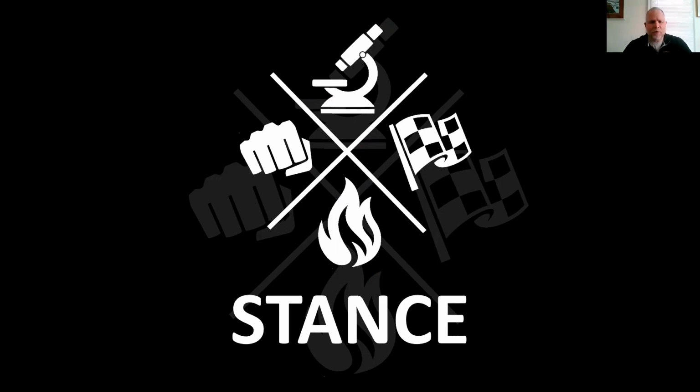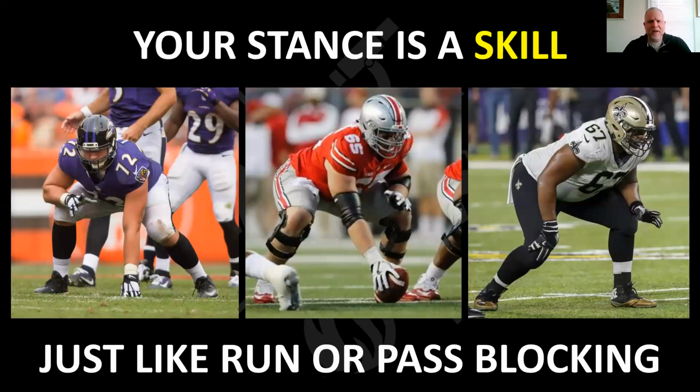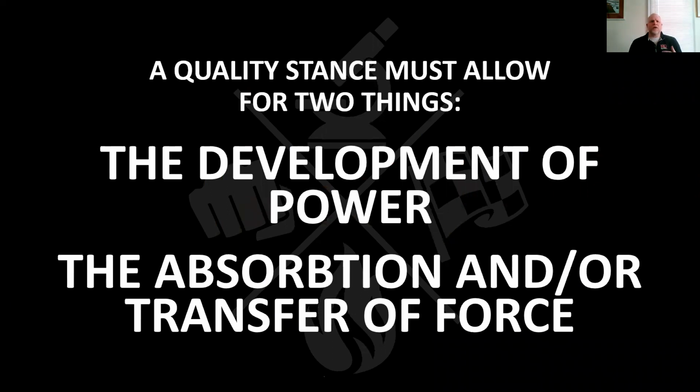A lot of this stuff is going to be pretty easy for guys because they already understand it. The first thing is you have to have a great stance. Offensive line stances can look very different, but they're a skill. So we want to make sure the guys are working on their stance and getting it into functional positioning and postures, so they can move in all directions. It's a skill, just like the blocking they're going to do out of it. We need to remember that quality stances allow for either development of power, which is primarily in the run game, or the absorption and transfer of force, which is like pass protection.